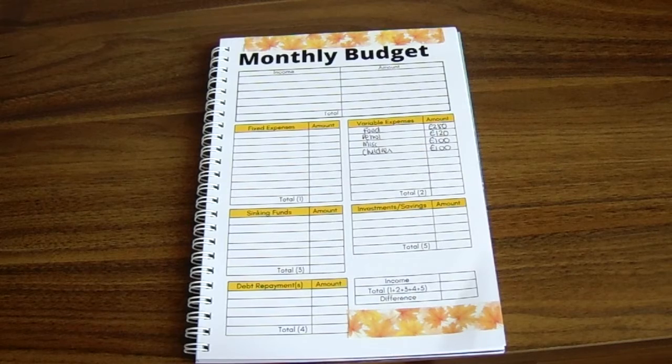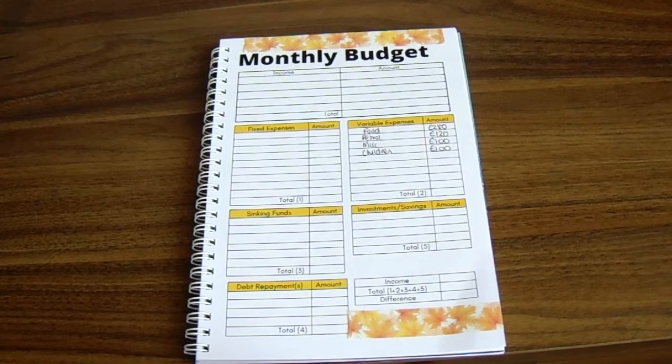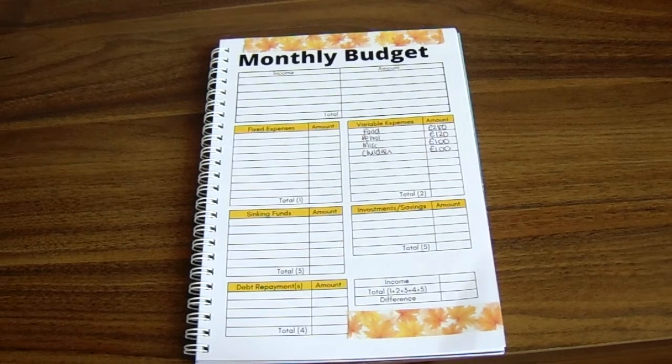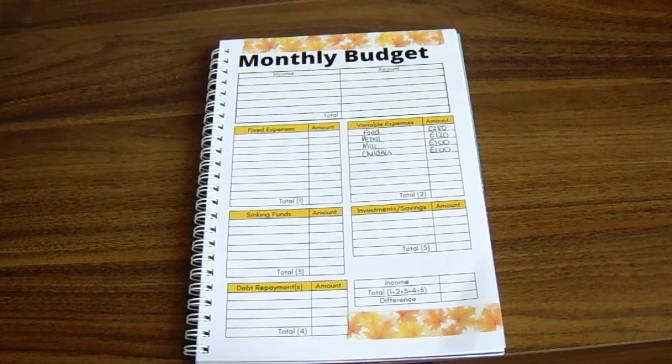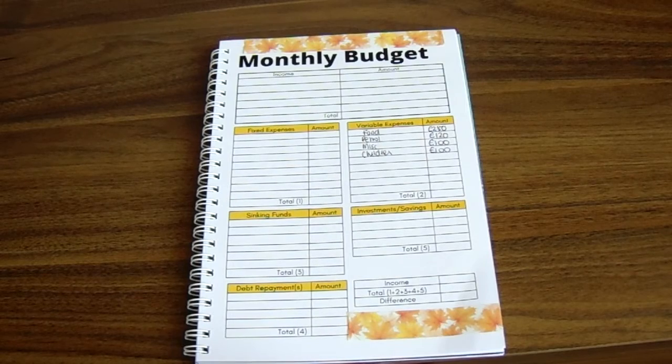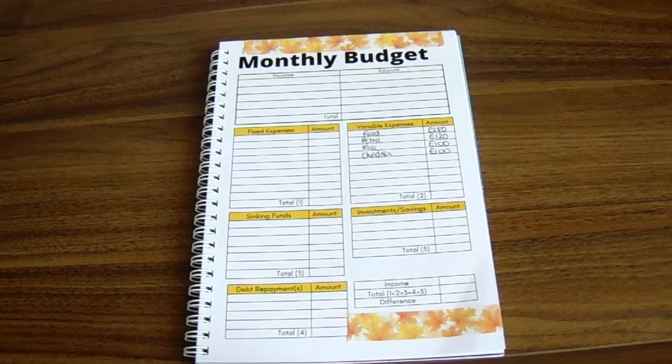Food, £280. It's been £300 for a while, but last month I decided to reduce it, so I'm going to keep it the same as that. I feel okay with that. Petrol seems to be slightly more back to normal, but slightly less at the same time. As long as I keep walking places instead of using the car where I can, that'd be good. And then children always get £100 in their budget. That doesn't tend to change from month to month.